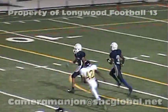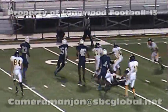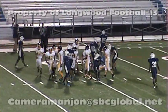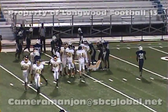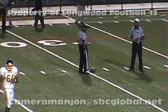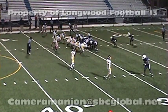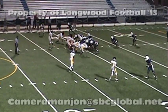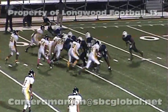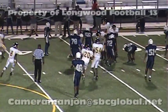Receive. Brought down at the 30-yard line. Return of about 19 yards. First and 10, Panthers from their own 30. Down by 8. Come on!